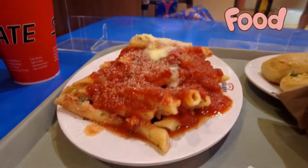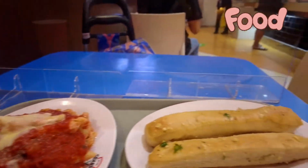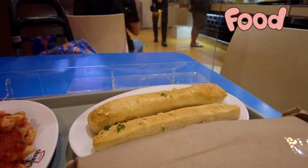Craving for spiral, but unfortunately they don't have the meat sauce, they only have the tomato sauce, so I didn't really like the taste, but it's fine.